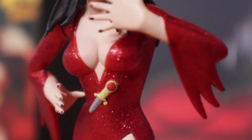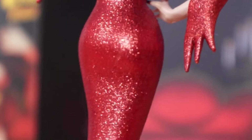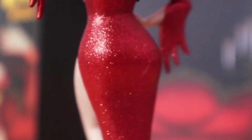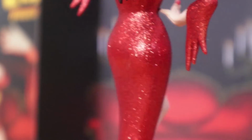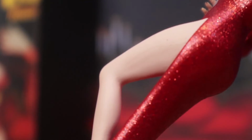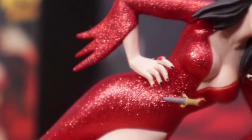Look at that, look at that, look at that. Look at the sequins on that. Very nice indeed, right? You can see all the sparkles on there. There's the bottom of it. You can go up and there's her leg. There's the other side of her leg. She's got her little dagger right there.